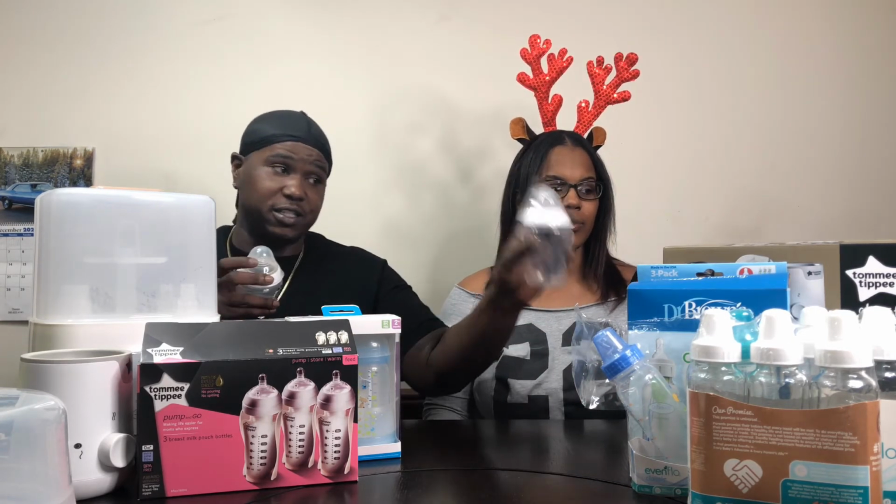You don't have to buy the kit to keep it lit. It comes with two of these and two of those. Yeah, you can save a lot of money by just buying really this one. What size is this? But then again, it comes with a bottle warmer and a sterilizer, so you can get everything that you need in one.